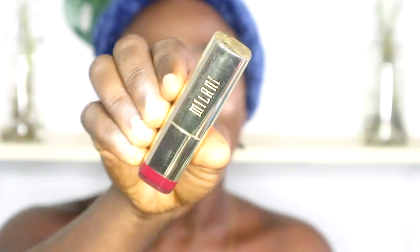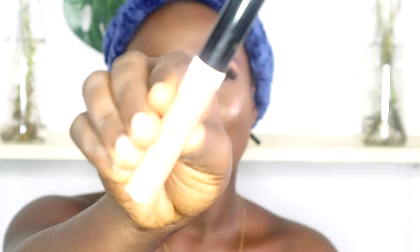So I'll use my Milani lipstick. I'll use my Wet n Wild lip gloss.